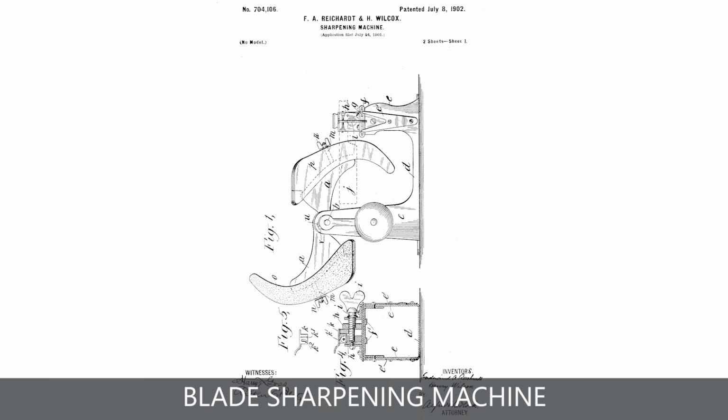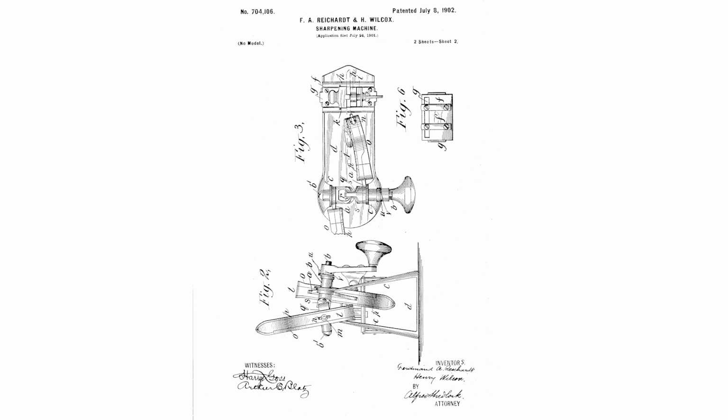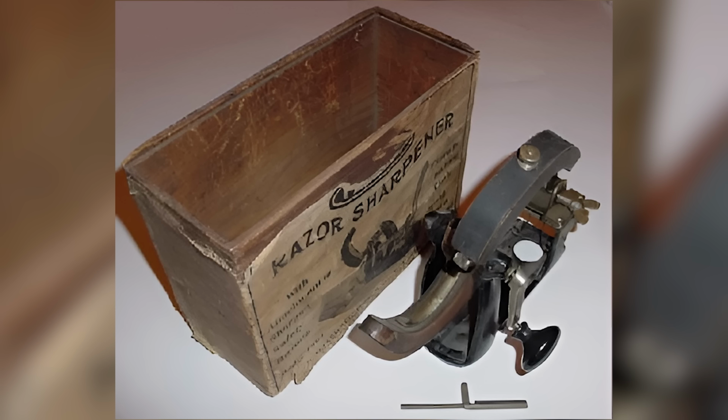What you found is a blade sharpening machine, patented in 1902 by Ferdinand Reichert and Henry Wilcox. This type of device was designed to hold a blade in place while two rotating arms brought abrasive and polishing surfaces into contact with both sides of the edge. The design featured interchangeable sharpening blocks, one side for honing, the other for finishing. Its angled configuration ensured that both sides of the blade were sharpened evenly as the crank turned.